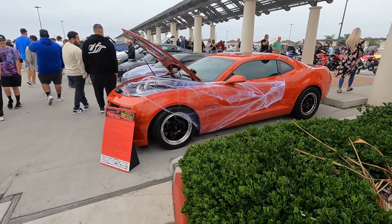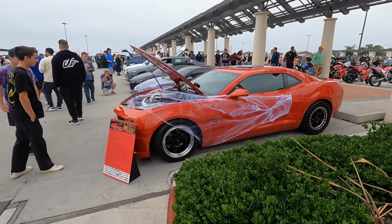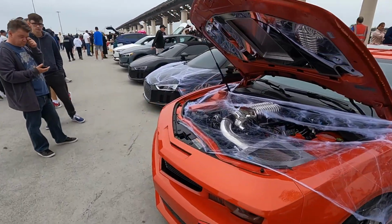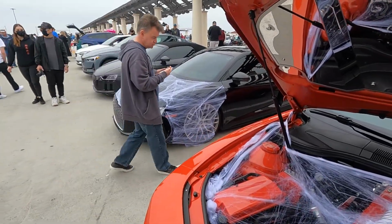So as I mentioned, it's trunk or treat weekend here at South OC Cars and Coffee. So we got cars, as you can see, my Camaro, James's R8, we've wrapped them for Halloween. So people have done that to their cars, they've dressed up in costume and also giving out candy to kids as well. Let's go and check it out.